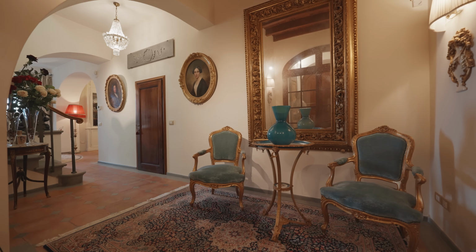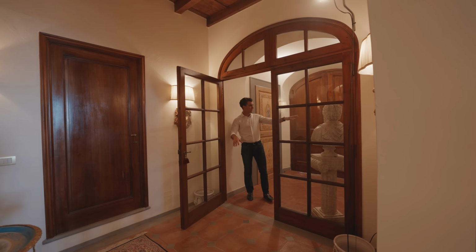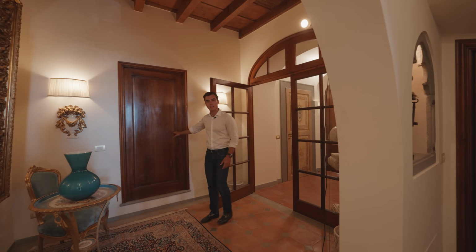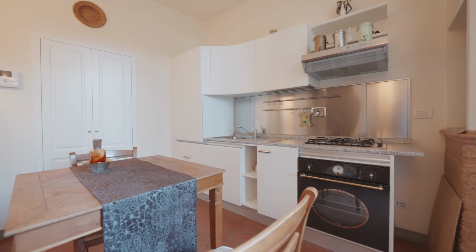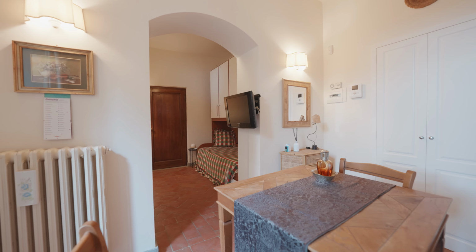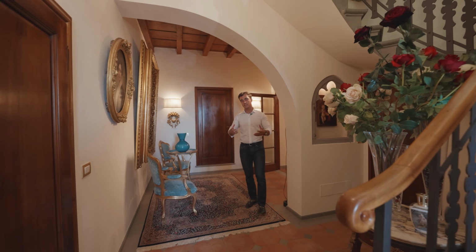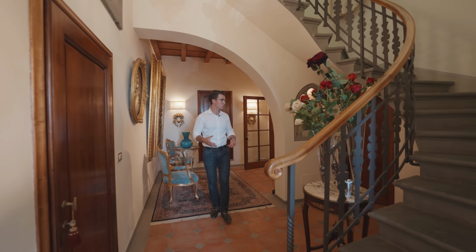The ground floor of the villa starts with this entrance space. It has on these two sides two wardrobes, whilst on the right side we get to the apartment of the housekeeper. It can be accessed either through this door or through its independent access from outside. It is a nice apartment with a bedroom, living area, and a bathroom and a kitchen.